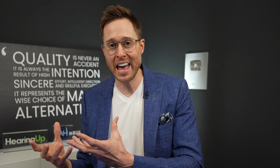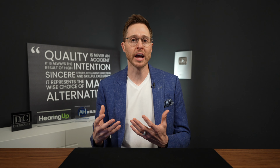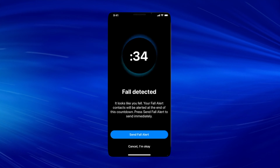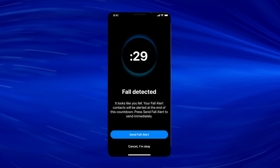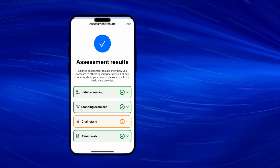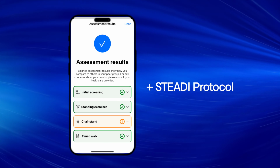They're also very well known for blurring the lines between hearing aid and health device. By including motion sensors inside of their hearing aids, they could perform something called fall detection. So if the hearing aid sensed that you had fallen, the app would actually send an alert to someone that you set up inside of your contact list so they could try to reach out to you and see if you actually need help. And on top of that, since individuals with hearing loss are at a much higher risk of falling, their hearing aids now have something called the STEADY protocol that they can administer to identify if there's any weaknesses in your balance. And if there is, then you can do therapies to help improve your balance.